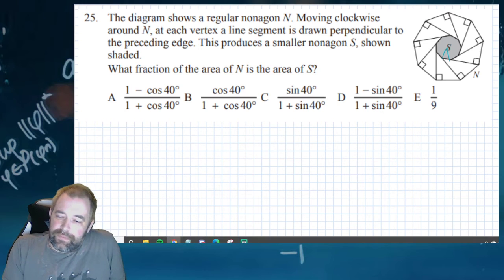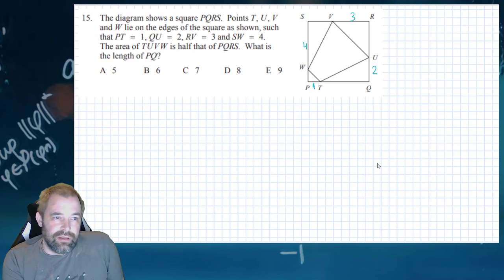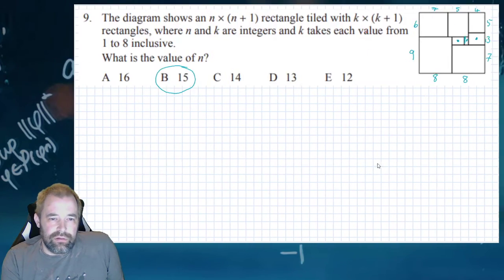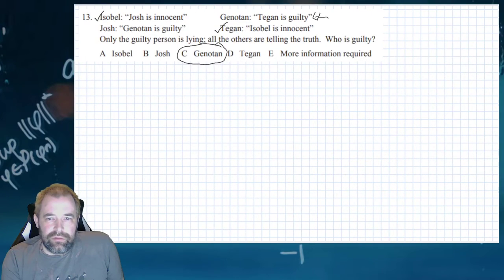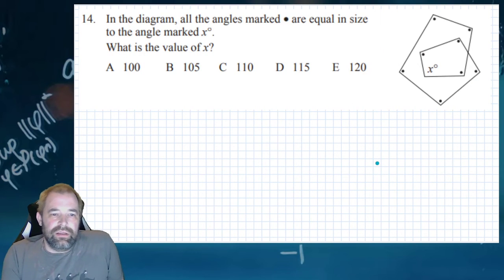How long have I got? Right, I'm going to go back and do the ones I couldn't do, because I think this is going to take me too long. So I skipped out two, did I? I've got that one, got that one. I think I skipped out 14 and 15. So 14, right. I will take help from chat on 14 and 15.